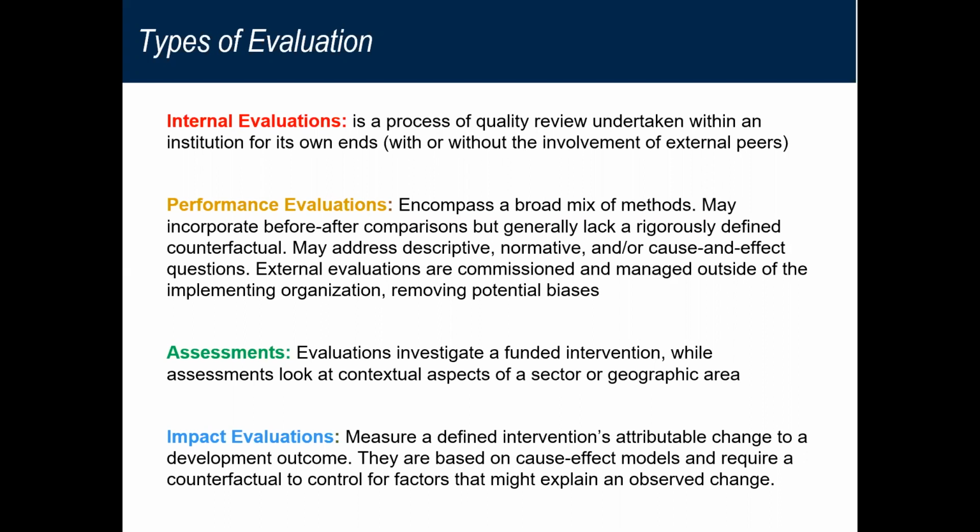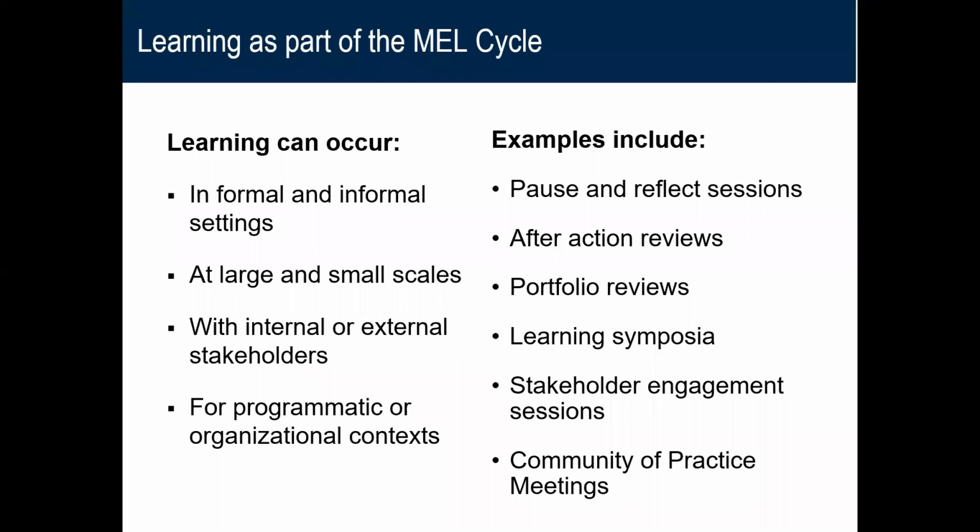I'll move on next to talking a little bit about learning. Learning as part of the MEL cycle. Learning really is part of the cycle, but it's not as cyclical, I think, as sometimes we see M&E, right? We're collecting M&E data, then we're conducting an evaluation, et cetera. Learning can happen all the way throughout a program. It can happen informally, formally, at large and small scales, internally, externally.